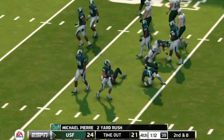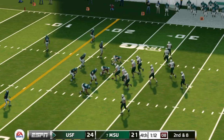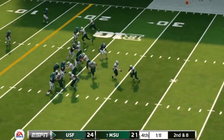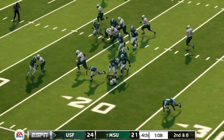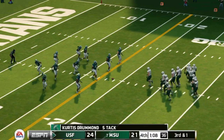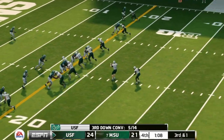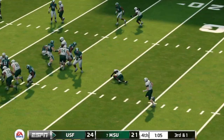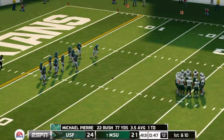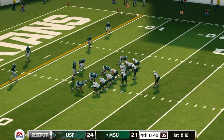He fights forward to about the 26. The Spartans call a timeout. That's their second of the half. Pierre on the run. The Spartans using their third and last timeout. And they get nice yardage on that run. Huge first down right there by the offense, Brad. At this point, they're just trying to work the clock and preserve the victory. First down, 10 to go. Ball on the 15-yard line.